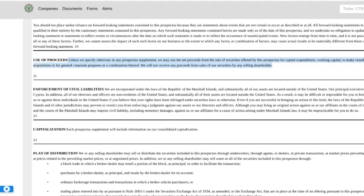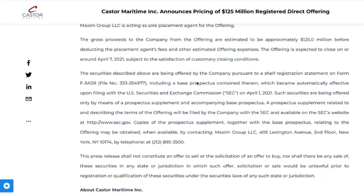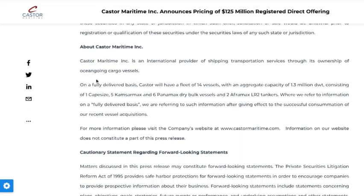So if we come back to our article over here, we can see that on a fully delivered basis, Castor will have a fleet of 14 vessels with an aggregate capacity of 1.3 million DWT, consisting of 1 Capesize, 5 Kamsarmax, and 6 Panamax dry bulk vessels, and 2 Aframax LR2 tankers. Where we refer to information on a fully delivered basis, we are referring to such information after giving effect to the successful consummation of our recent vessel acquisitions.